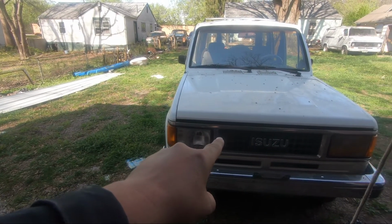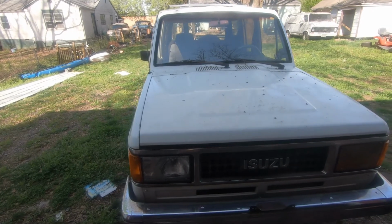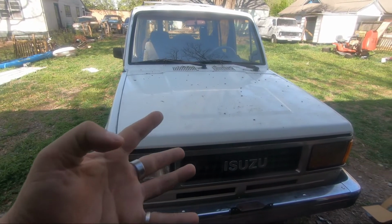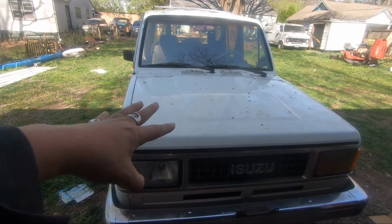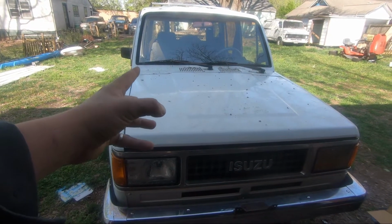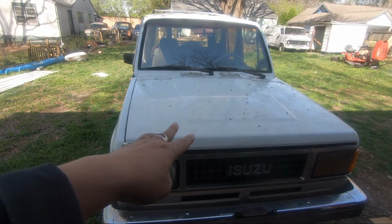So this is my 1990 Isuzu Trooper. I was actually on the lot when my father bought it brand new. That's why it's still with us today. Was a daily driver for years. Transmission went out, sat for years. Put a transmission in, lasted 3 months, sat for years.